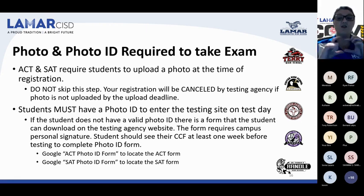Then on test day, the student must have a photo ID. It can be their driver's license, their passport, a state issued ID, or their current school year photo ID from the school. So for us, the smart tags with their picture, but they have to have a photo ID or they will not be allowed in the testing center. And they have to have their admissions ticket that they've printed off from their computer. So you have to upload the picture, they have to print their admissions ticket, and they have to have the photo ID with them to be allowed into the testing center.